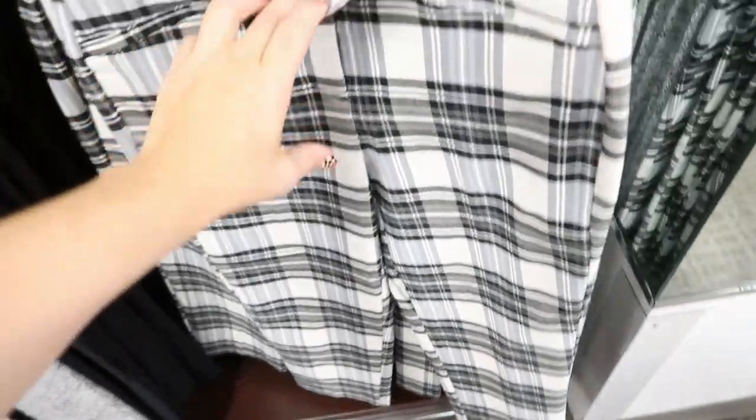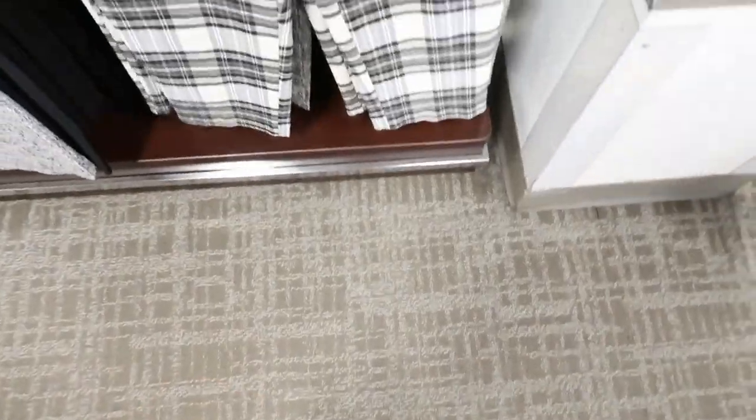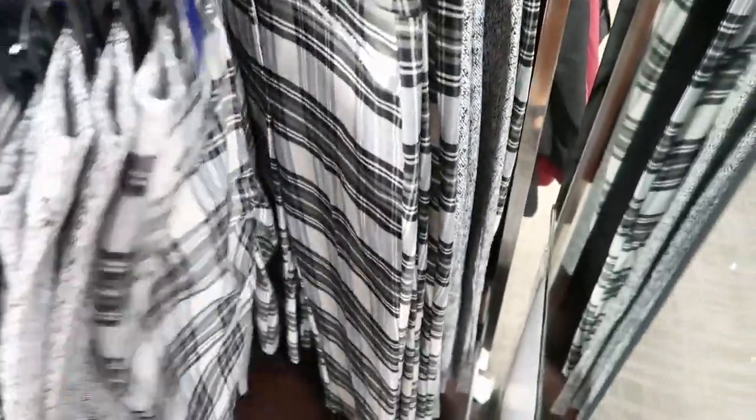These pants are really cute. They're by Apartment 9 and they're $29.99. They look like they're more of an ankle length. Really stretchy. But this would be really cute with a black sweater, turtleneck.